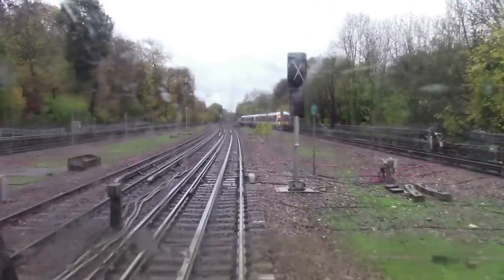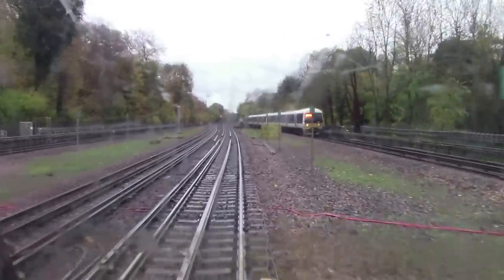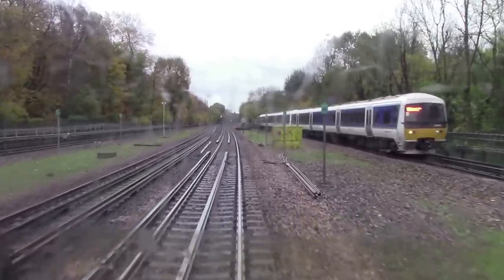This is the beginning of the Metropolitan's express services into London, and we now run non-stop to Harrow on the Hill.